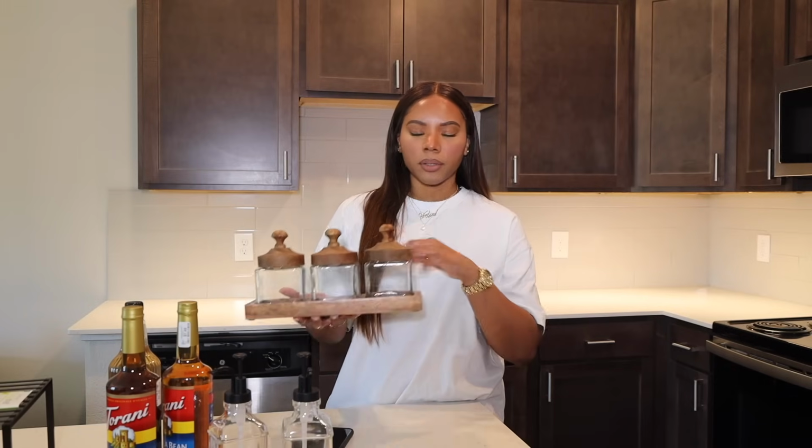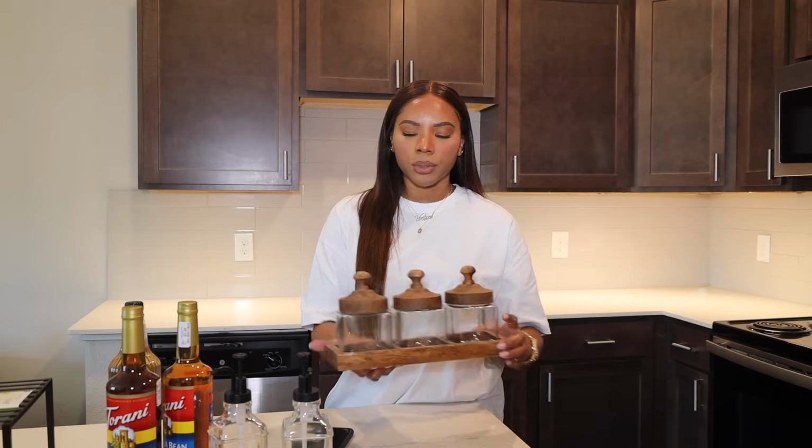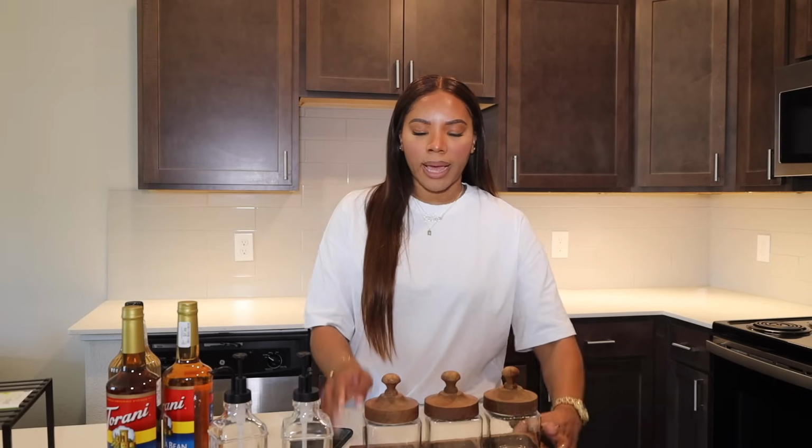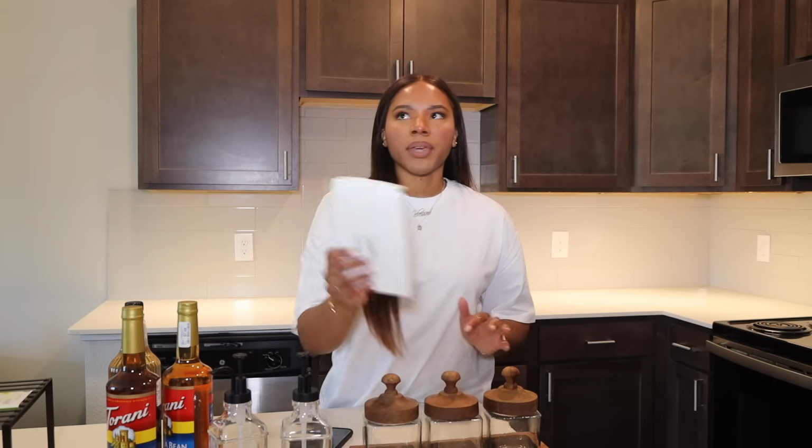Really excited about those. And you guys, if you've been here for a while, you've already seen this little setup. This is where my powders are going to go. I brought this out because everything else that I did mention has been mentioned in hauls before, so I didn't want to reiterate. But I had to repeat these because I've been very conflicted about the labeling situation.